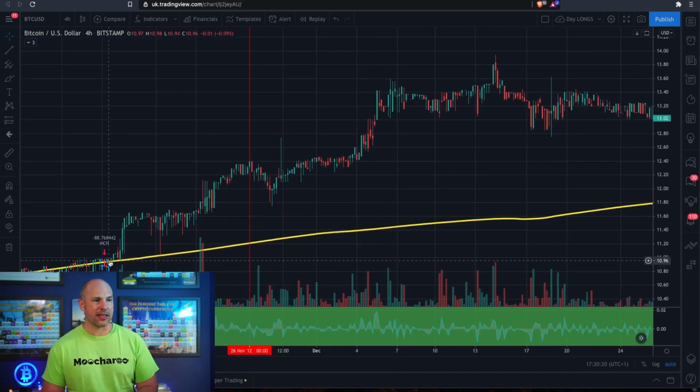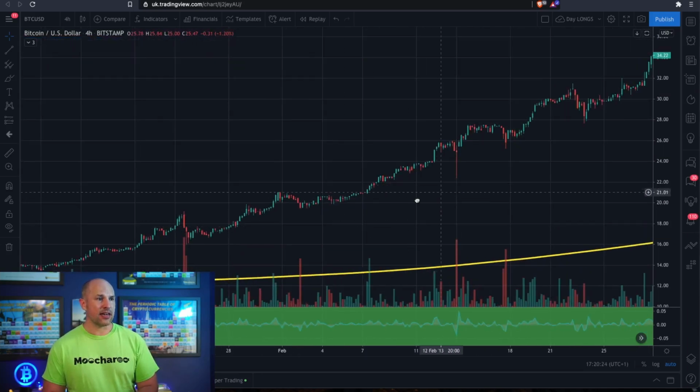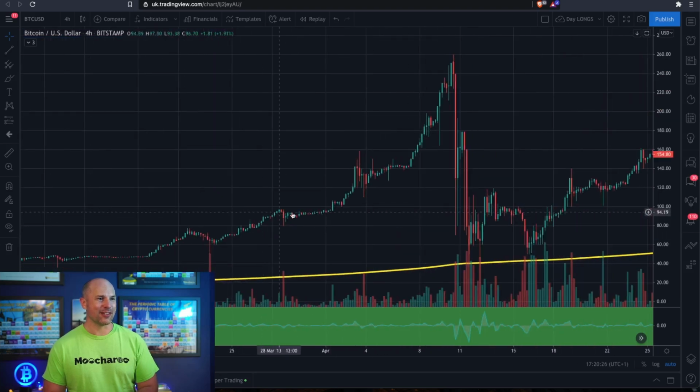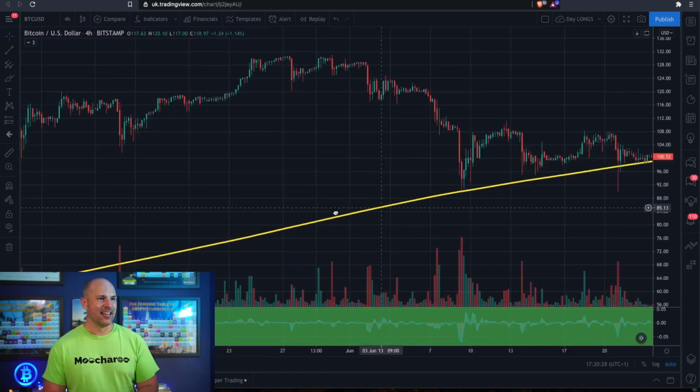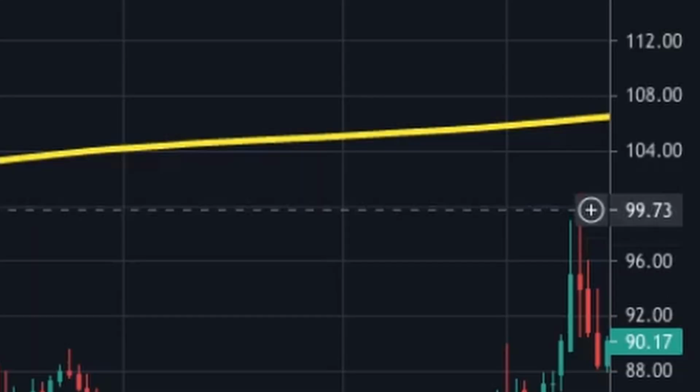So that final buy there, that was $10.96. And then where you're going to sell after that, you can see Bitcoin just going absolutely crazy now. All the way up. So this is where you would sell. So Bitcoin starts to retrace down. When it breaks down under that yellow line, you're going to be selling out there at $99. You've 10x'd.